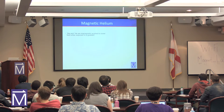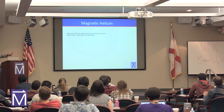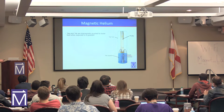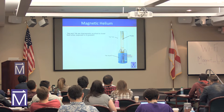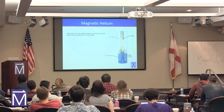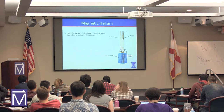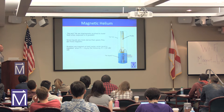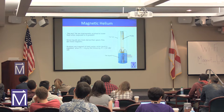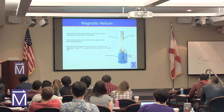So, magnetic helium. Helium-3 and helium-4 are diamagnetic. That means they're pushed to lower fields when exposed to a gradient. So let's look at our situation in a 35 Tesla magnet. Here's our probe. There's a sample holder at the end that's a rotator. We'll say this is our puddle of helium-3, and these black lines represent our high field region. Liquids are more dense than gas, so they're more magnetic. So the condition to get bubbles trapped at high fields is when the force due to the magnetic field is greater than the force due to gravity by this following relation.